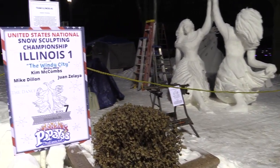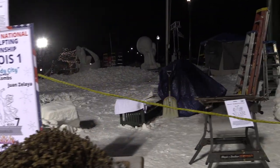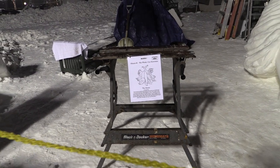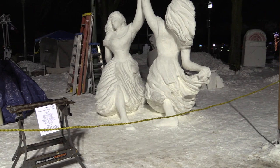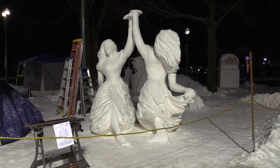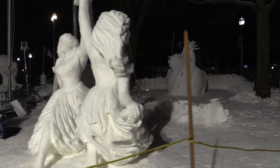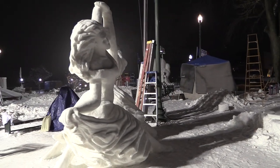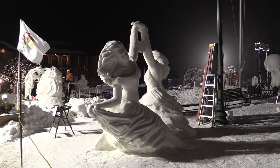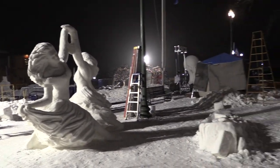Okay, now we got another Illinois here. The Windy City. So this is the subject they're doing, and this is pretty much the results of it. It's a beautiful job. Now on these sculptures, they're not allowed to use any tools that are battery operated or electrical. It all has to be done with hand tools.